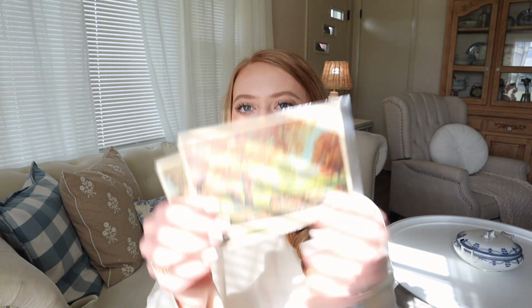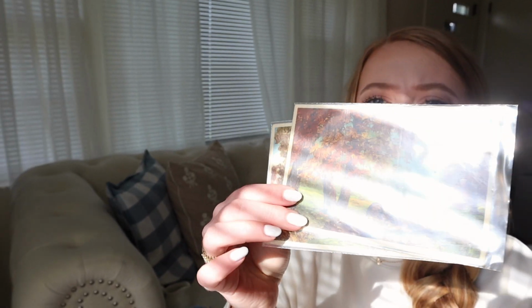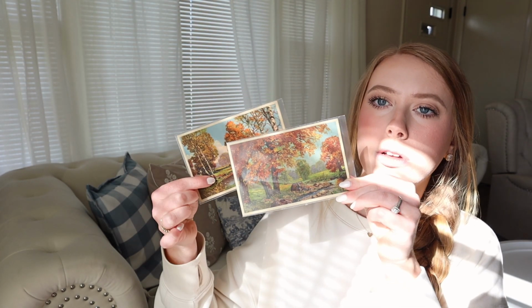I could have just stayed in there for hours because it was so fun to look at all the treasures. And I grabbed 4 little postcards that are vintage. These are so beautiful. I first spotted these fall ones. I'm probably gonna need to move the camera. There we go. Beautiful, beautiful fall postcards.